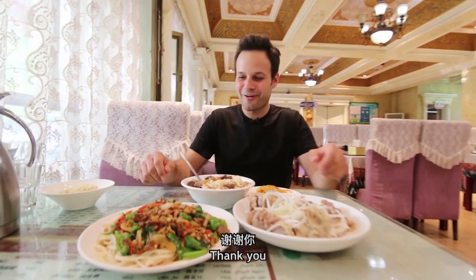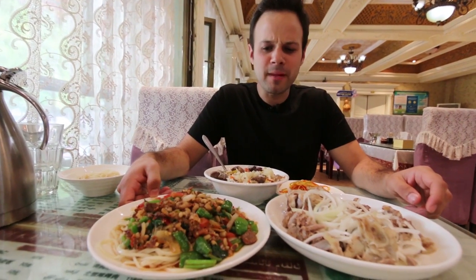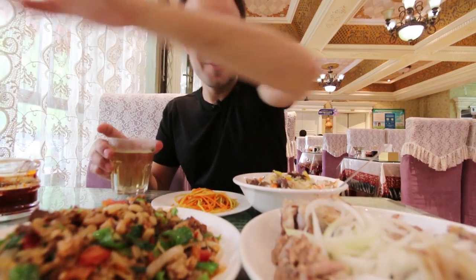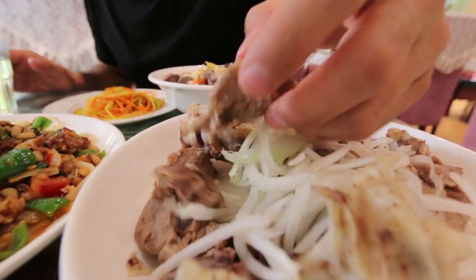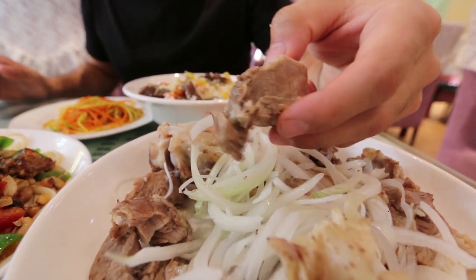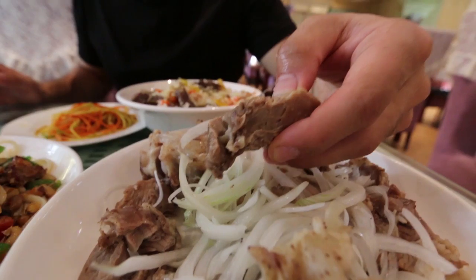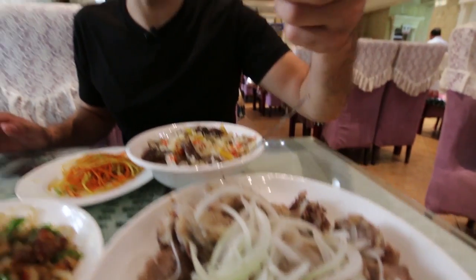Oh, look at all of this beautiful food. All the food just got here. Oh, and this is really what we came for right here, this dish. This Shoujua Ro. Literally translated as hand-grasped mutton, covered in onions. It looks like it doesn't have much seasoning on it, but we're just gonna go right in and try that out.